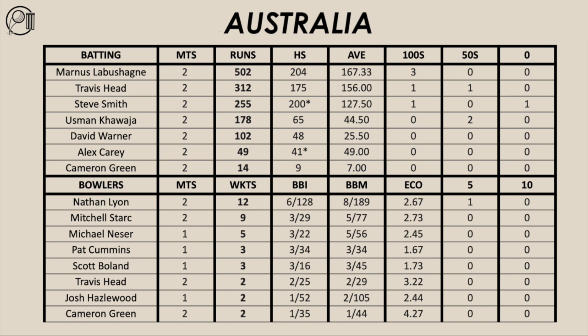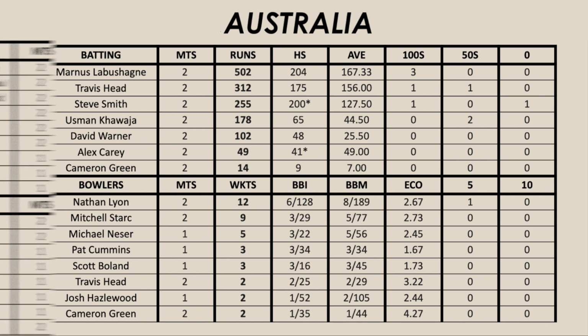Everyone contributed. Everyone got a wicket or two in both of the Test matches and really did their job. So overall, it was a dominant bowling display from Australia in this Test series against the West Indies.